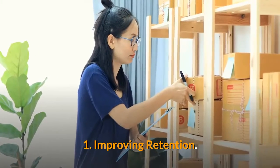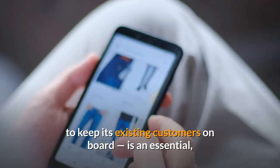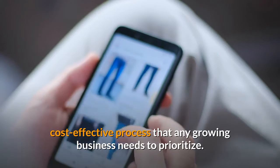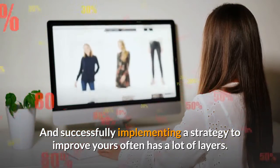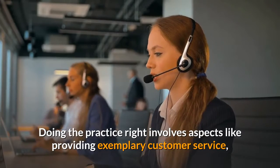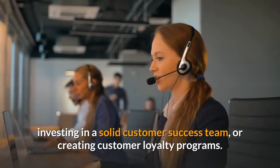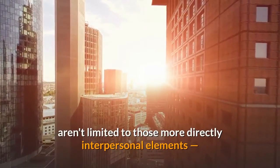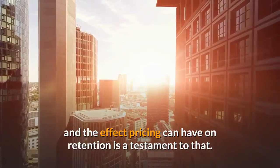1. Improving retention. Customer retention, the sum of a company's efforts to keep its existing customers on board, is an essential, cost-effective process that any growing business needs to prioritize. And successfully implementing a strategy to improve yours often has a lot of layers. Doing the practice right involves aspects like providing exemplary customer service, investing in a solid customer success team, or creating customer loyalty programs. But the avenues you can take to improve customer retention aren't limited to those more directly interpersonal elements, and the effect pricing can have on retention is a testament to that.